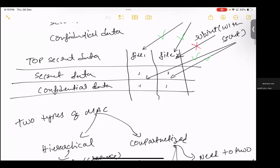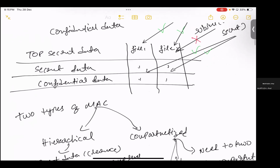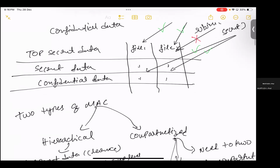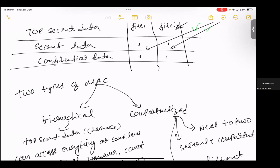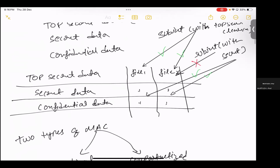There is something called hierarchical and compartmentalized. Hierarchical means that once you get a top clearance, you will be able to access file 1, file 2, and file 3 subsequently, and you will also be able to access the levels below. You will not be permitted to access anything above. If hierarchical is implemented, you will be able to access the top and below ones. But for the secret data clearance, you will be able to access the one you have and the below one, but not the above one. The green ticks are what I will be able to access with my clearance, but for top secret I will not be able to access it because I don't have the clearance at all. This is the hierarchy.